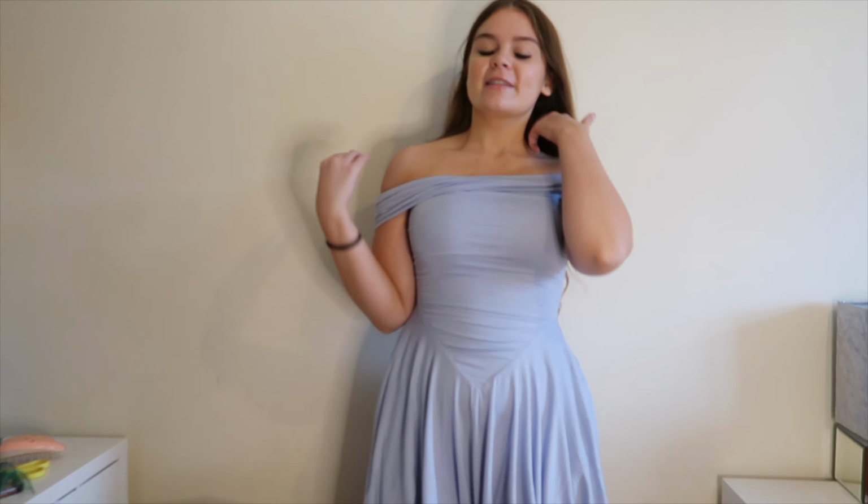I love the flowiness of the bottom. I'm not sure if you can see all the way down. Let me jump. This camera angle is not great. Just a 10 out of 10. It makes me feel like a little ice fairy or something. Definitely going to be wearing this one around Christmas party season. Absolutely love it.